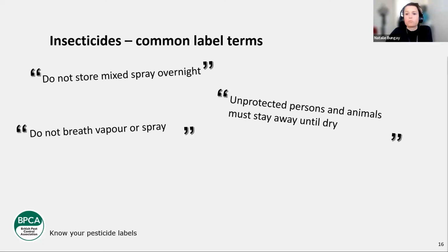Do not breathe vapor or spray. Again, it might be common sense, but it says don't do that. So we need to think about our PPE and RPE that we've got. Only use in well-ventilated areas.